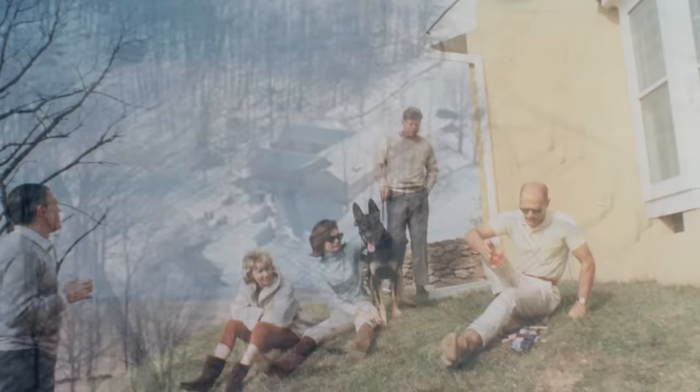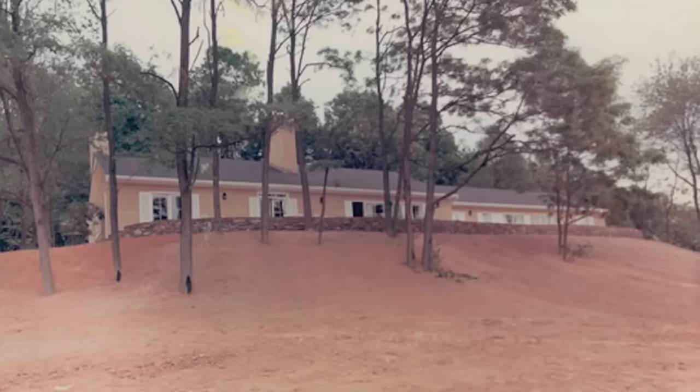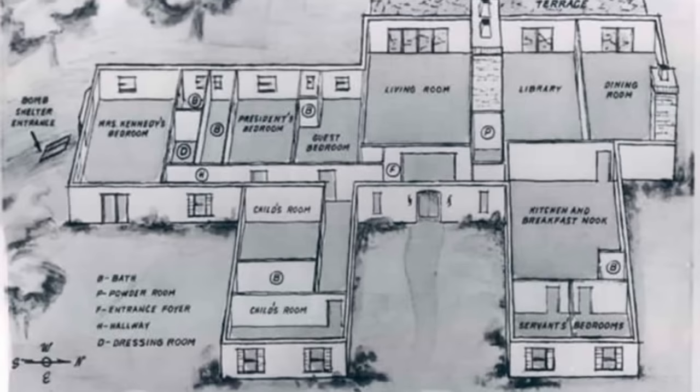So instead, they bought a plot of land nearby and constructed their own country estate. Construction of the house was completed in 1963, comprising 4 bedrooms and 4 bathrooms on one single story, situated on a lot of 167 acres. Unfortunately, it was most likely only visited by JFK twice before his unfortunate death.